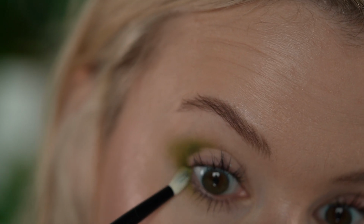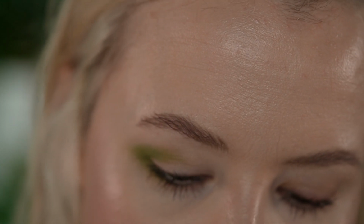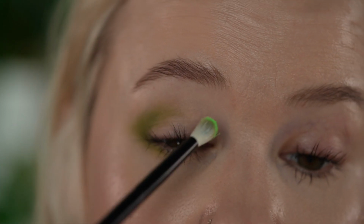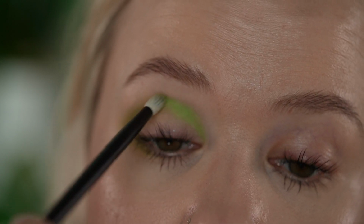Going with a little bit more here. And really just focusing on blending it out there. And I'm taking Recently Deceased. I wiped off the same brush. And I'm just going to pop that on the inner lid here.